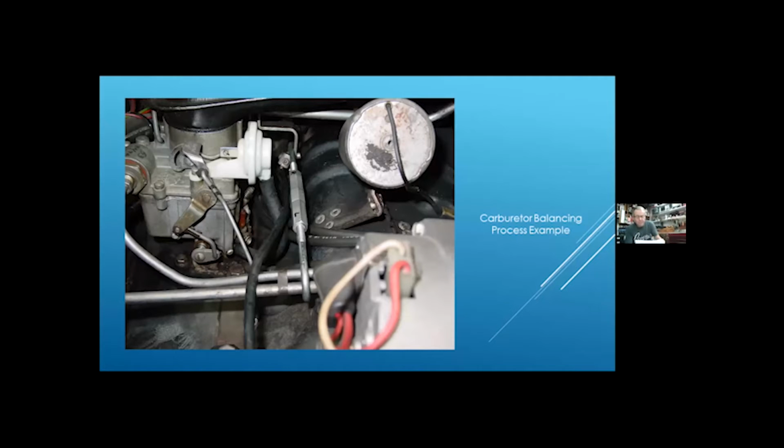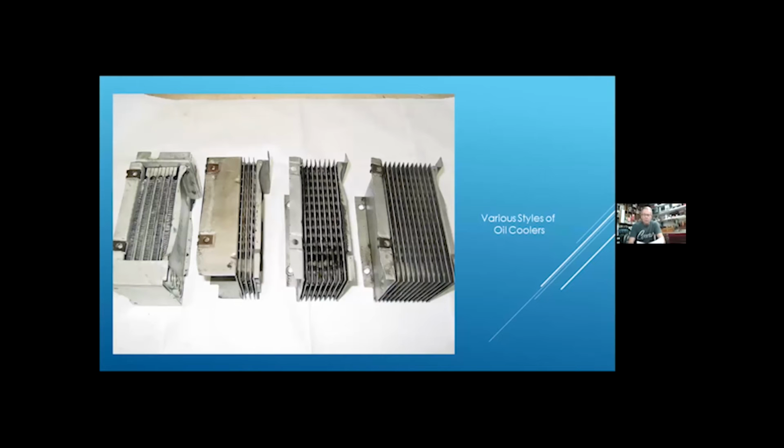Oil coolers. Okay, got several choices there. The one on the left, of course, is the old folded fin, the early ones. Those were probably really expensive to make. And then we dropped back and we had, on the low horsepower engines, that little 3-plate. Then they went to an 8-plate and then they went to a 12-plate.